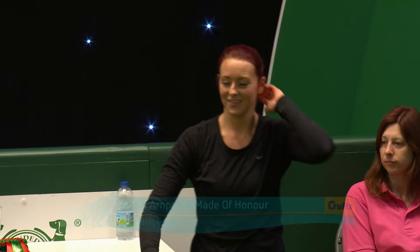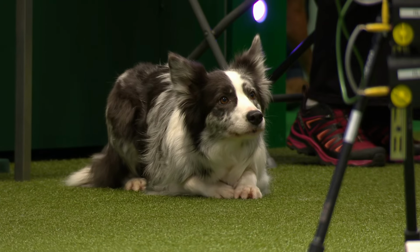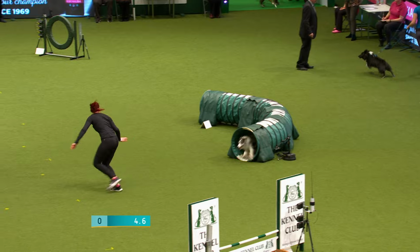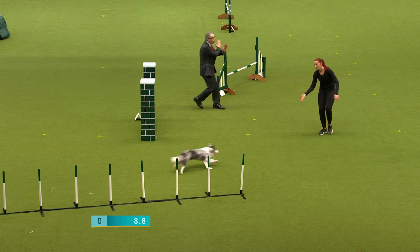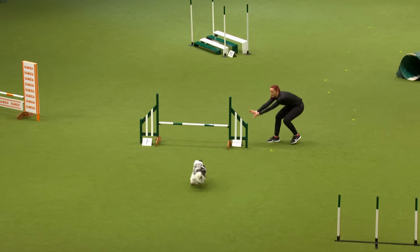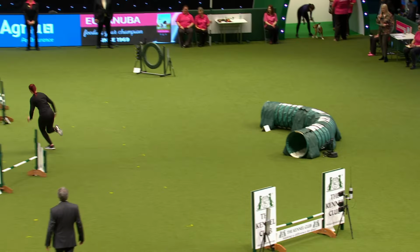So here we go. Sian Illingworth with Maybe, the Border Collie. Agility champion, Arm Prior's Maid of Honour. So round the back. Oh, just saw the wall there, unfortunately. So that's an elimination. Just clocked the wall as she came over the jump in front of it.